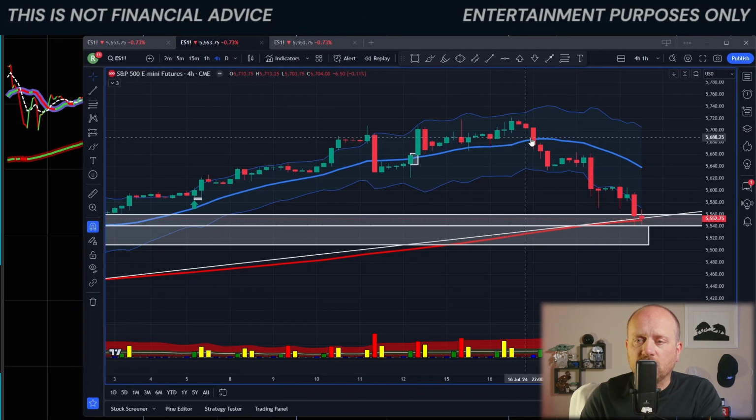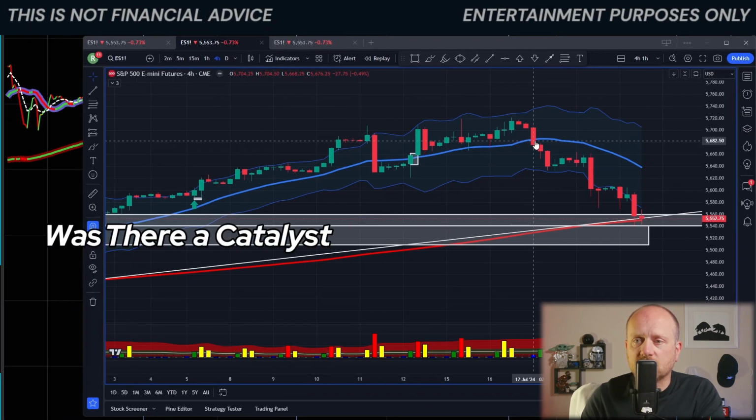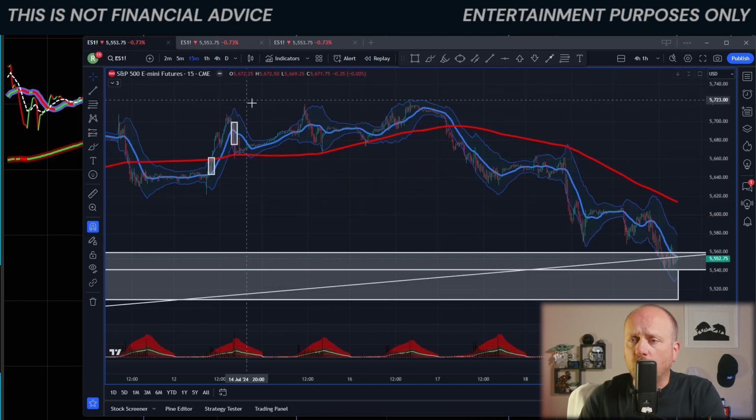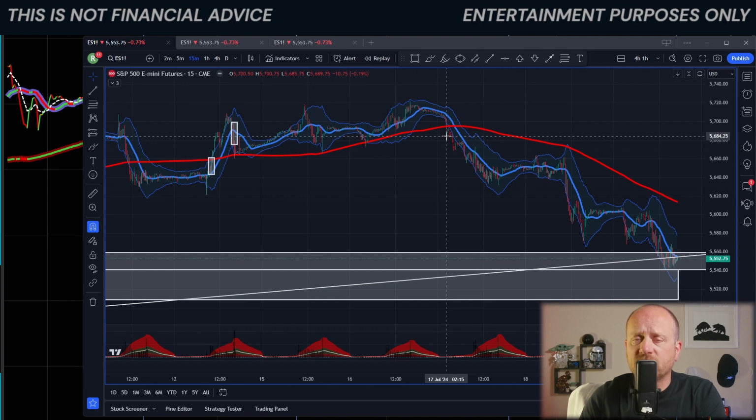Now what we were looking for was a catalyst on the larger time frames. Not really. What we were looking for was a catalyst to tell us to be very, very careful on the long side. It doesn't really show through on the 4-hour; this is the beginning of it. But what tells us that we are no longer looking for longs is in the middle of the night, early morning of the 17th, it flips short and it doesn't look back.